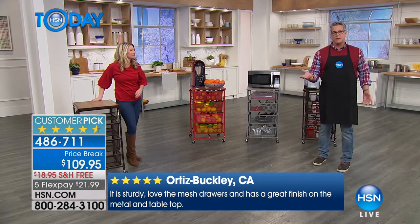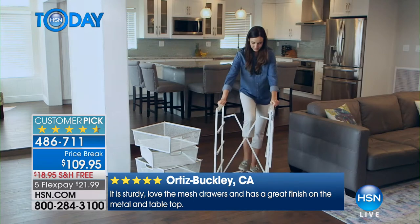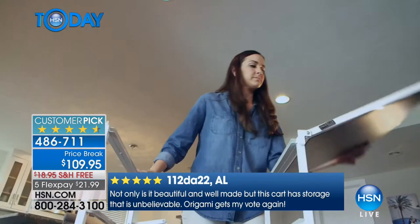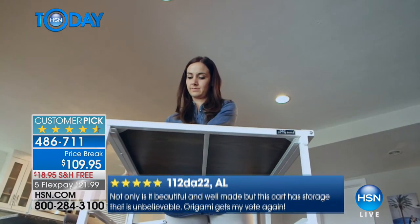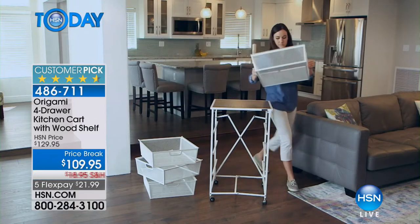When you order, remember, you only have to come up with the first payment. It's $21.99. And honestly, you can do anything with these. Originally we called it the kitchen cart, but there are so many other uses that you could use this for in addition to that.